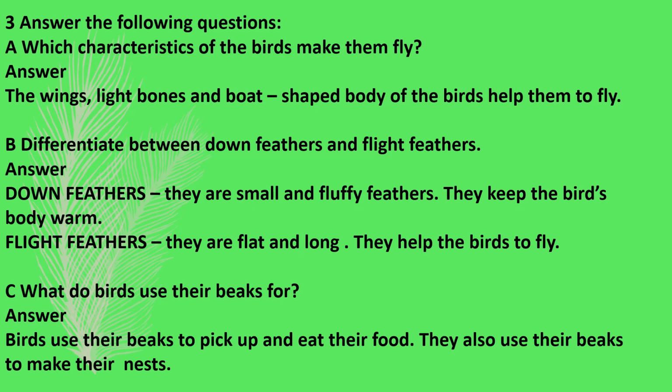Then the third question is, what do birds use their beak for? In this question, we need to explain the use of beaks. The answer is, birds use their beaks to pick up and eat their food. They also use their beaks to make their nest. The primary way a bird will use its beak is simply to eat.